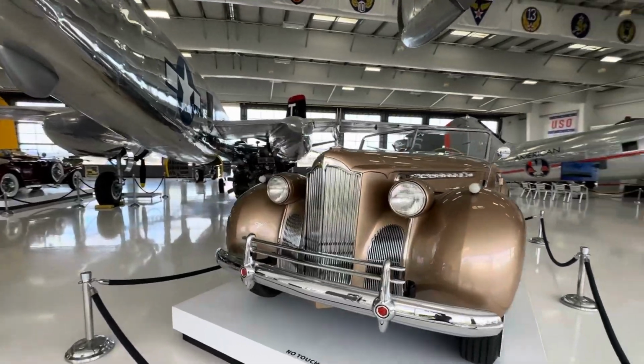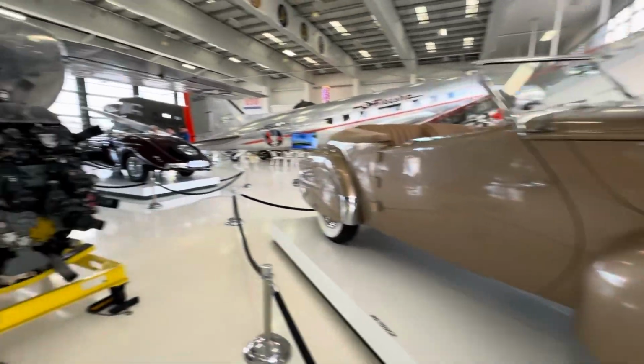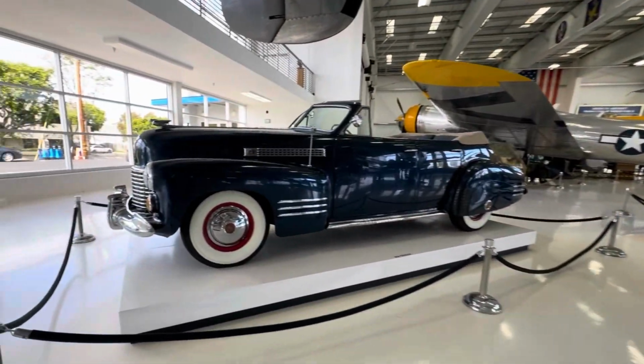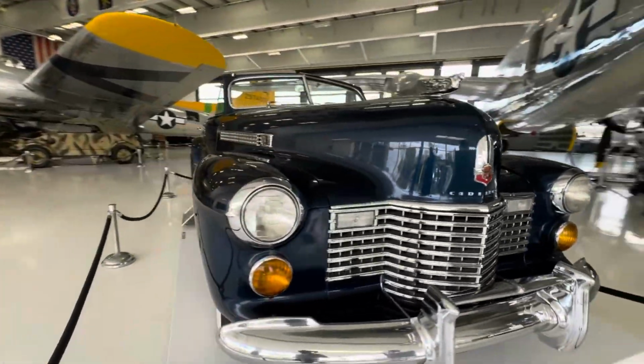There are plenty of other airplanes to check out, big and small. Each one gives you a chance to see how aviation has changed over the years, and trust me, it's pretty cool to get up close to see these old machines.